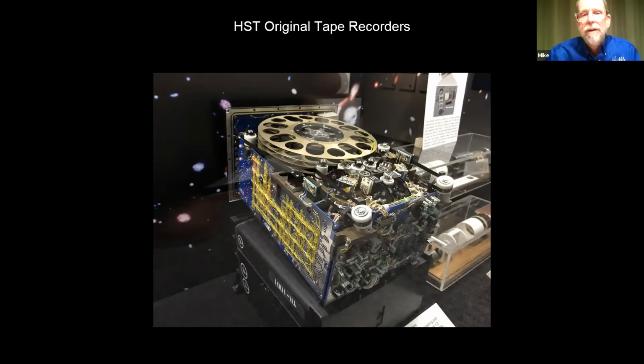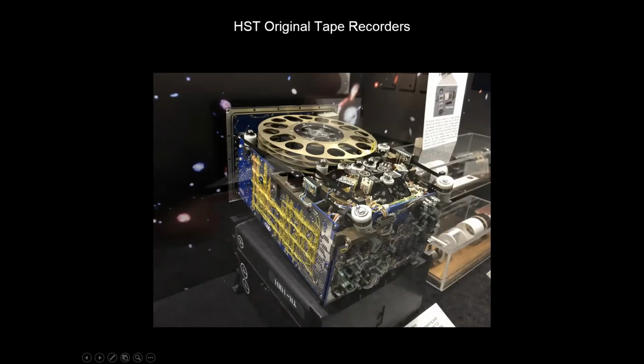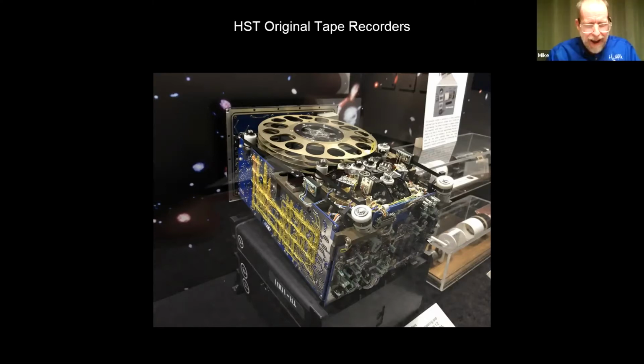This was actually one of the original tape recorders that we had on Hubble. It truly used tape, as you can see here. This was actually one. We did replace it. We put some solid state recorders in Hubble, but we actually still have one of these original tape recorders in Hubble, and we still use it.